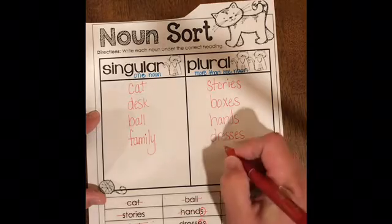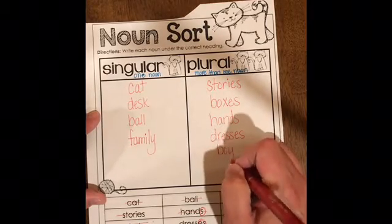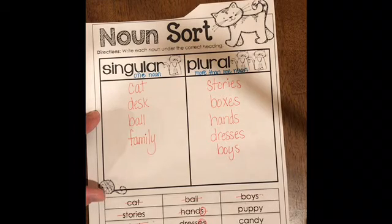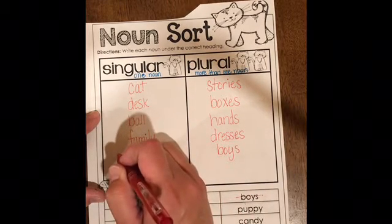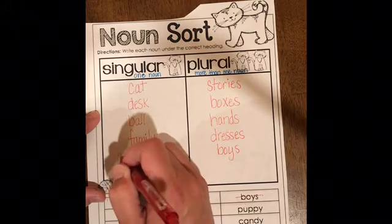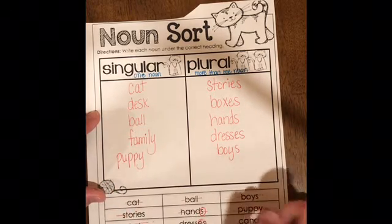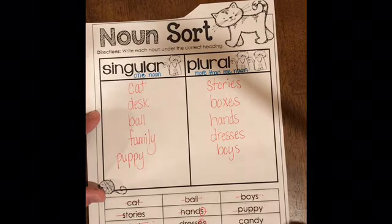Boys. That's an S. They added an S, making it mean more than one. Puppy. We got a new puppy last week. Just one puppy, not puppies. No S, so it's singular.